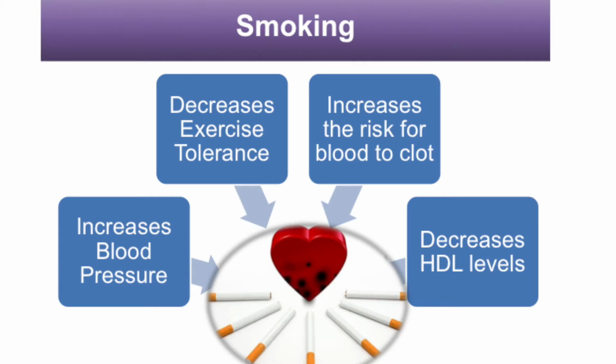Smoking is another thing. Smoking definitely has a negative effect in relation to cardiovascular disease for all of these reasons. It will increase that blood pressure. It will decrease the amount of physical activity you can do, and we'll come back to why that's positive to actually increase it. It can increase the risk of the blood to clot. As I said, we have that thrombosis, that blood clotting, but it increases the tendency of our blood to clot as well. And it can decrease that HDL level, our good cholesterol that we want higher amounts of.